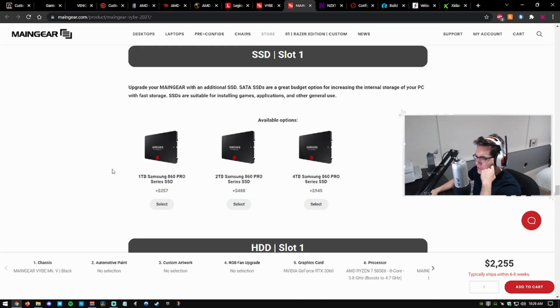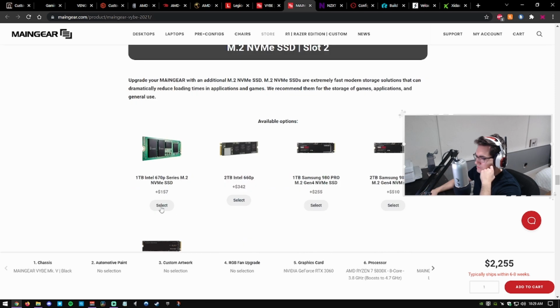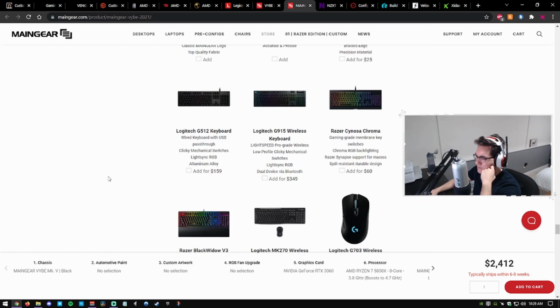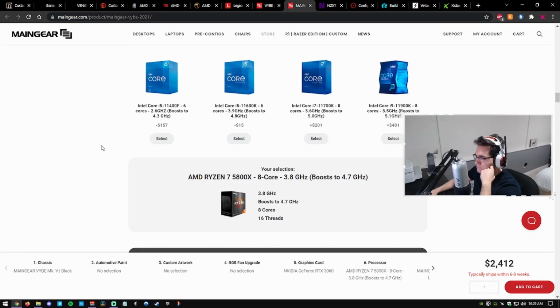It was saying there was an HDD, I thought. But okay, it's got two of these, two M.2. So we'll do that, but I swear it had an HDD selected, but I guess not. So then let's go to the top.